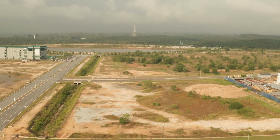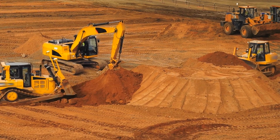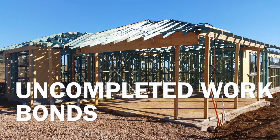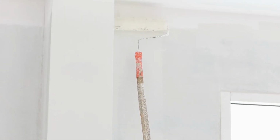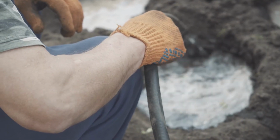The types of bonds can include performance bonds, which are usually required prior to the commencement of your project. These can include things such as your earthworks and sediment erosion, and so forth. The amount will depend on the type of works being carried out. Then there are uncompleted work bonds, which are usually paid near the completion of the project and cover items that aren't quite completed, such as earthworks, sewage work and water reticulation. Council will agree to release the survey plans early if these uncompleted work bonds are paid.